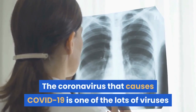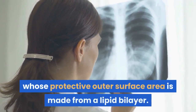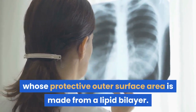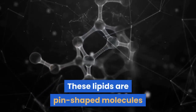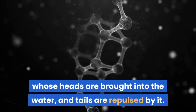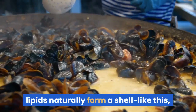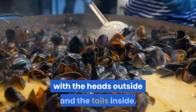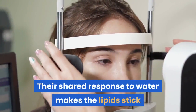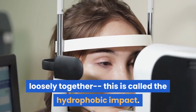The coronavirus that causes COVID-19 is one of the many viruses whose protective outer surface is made from a lipid bilayer. These lipids are pin-shaped molecules whose heads are attracted to water, and tails are repelled by it. So in water-rich environments, lipids naturally form a shell like this, with the heads outside and the tails inside. Their shared response to water makes the lipids stick loosely together. This is called the hydrophobic effect.